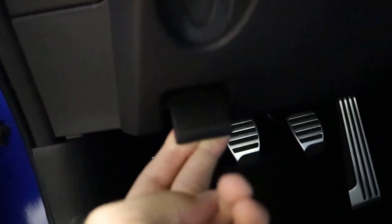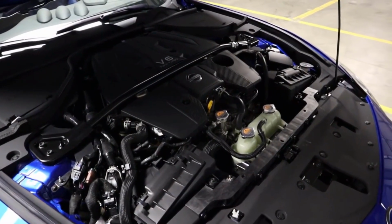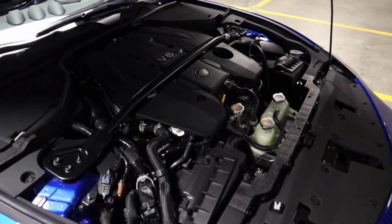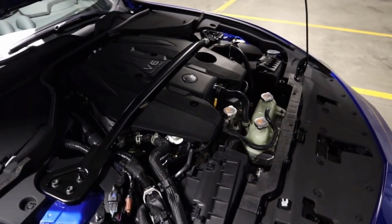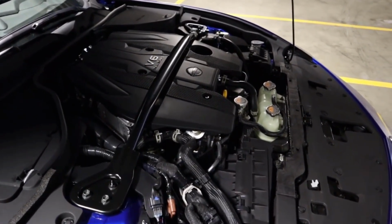Let's start things under the hood of the 400Z. So we have a twin turbo 3-liter V6 that goes through either a 9-speed automatic or a 6-speed manual. It's good for 400 horsepower and 350 pound-feet of torque. And let me say that again, 6-speed manual.